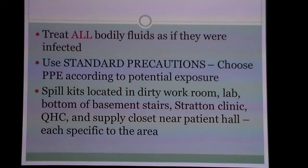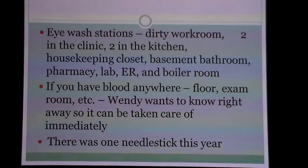Treat all bodily fluids as if they were infected. Use standard precautions. Choose PPE according to potential exposure. We have spill kits. They're located in the dirty workroom. The lab has one at the bottom of the basement stairs. Stratton Clinic, Quality Health Care, and the supply closet near Patient Hall, the one over there in the corner. And each of the kits is specific to the area. Wendy wants us to be sure, if we have blood anywhere, she would like to know right away so that housekeeping can properly take care of it.